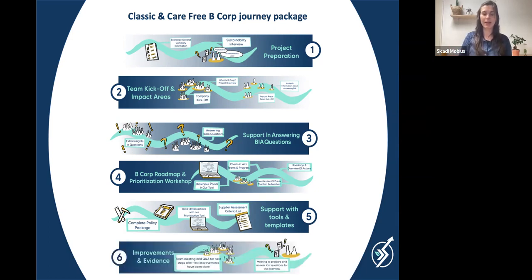As a 6th step, it's improvements in evidence. This step will be approximately when you are ready to nearly push the apply button basically to become a B Corp, and really to get together with the impact area leads, the 5 ambassadors basically of your company, and to answer all the questions of your company for the B impact assessment and on maybe new questions which came up.